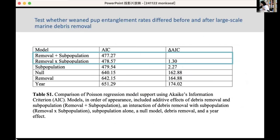But usually we report p-value to find out the significant factor in our model. In this case, they are using AIC number. It is not familiar to me. So do you have any idea why they use this kind of approach?